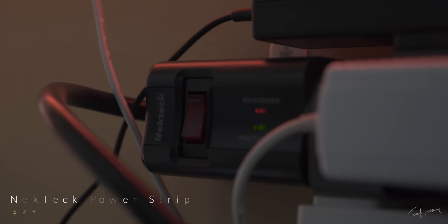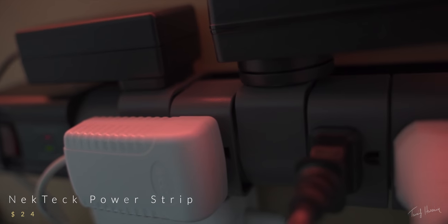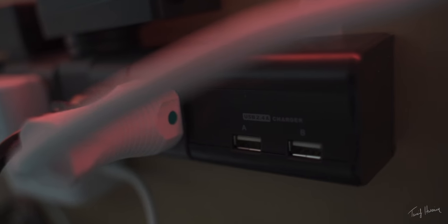Okay, so the next product I want to talk about is the power. Now, with all these electronics that you're gonna have on your desk, you need to have a nice power source. And honestly, having used so many different power bars, I legit think I found the best one you can buy. This is the Nectech Power Strip power bar with 6 rotating outlets, 2 USB charging ports, and a 6 feet power extension cord surge protector, suppressor, whatever you want to call it.